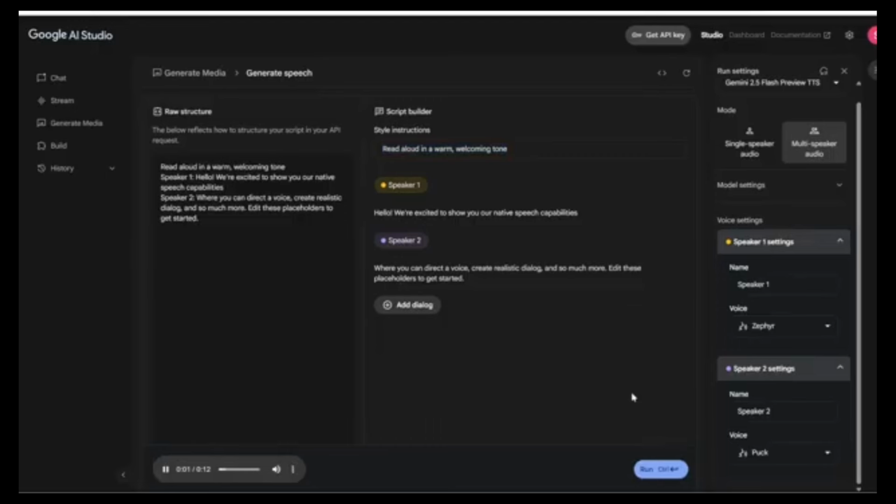Hello! We're excited to show you our native speech capabilities. Where you can direct a voice, create realistic dialogue, and so much more. Edit these placeholders to get started.